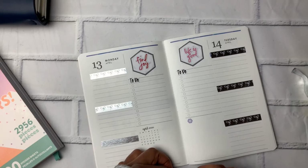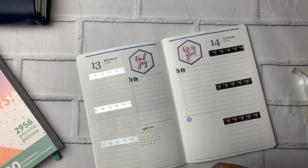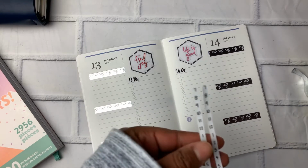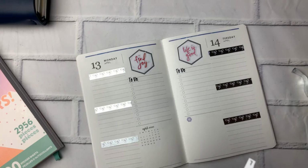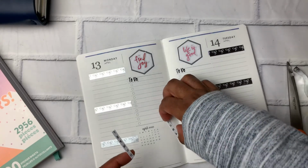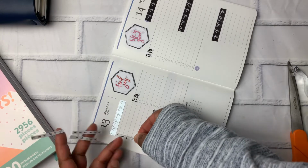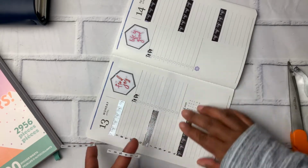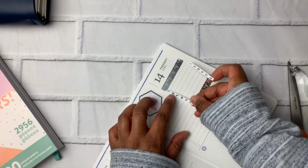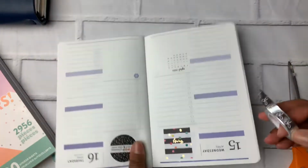So what I do with these are a printable from Lillian Lola on Etsy. I cut these in a couple of places. So I cut off the 7. And then I also cut them just past 12. So we've got 7 to 12 up there, 1 to 6 down here. And I love a good printable. We're going to do the same thing on this page.